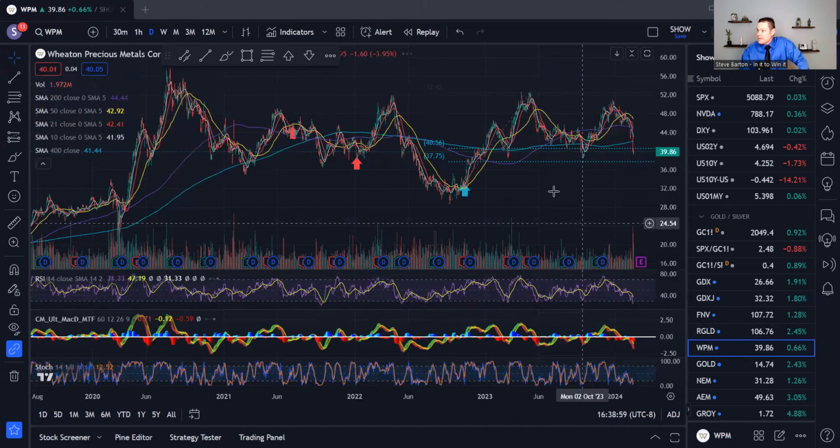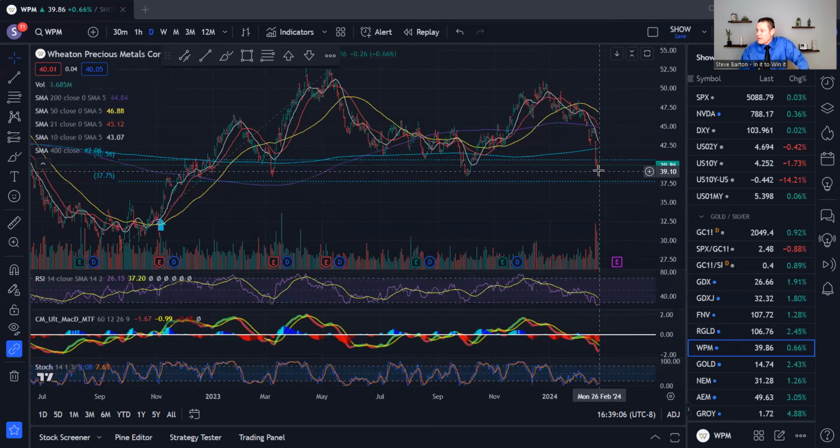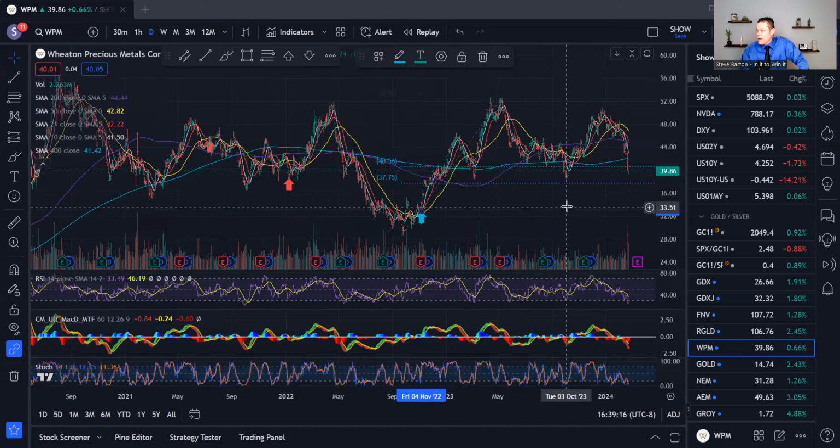All right, wheat and precious metals. We meant to bring this one up last week. We didn't, but check this out. It just absolutely got crushed here and is hitting right in a long-term Fibonacci. We bought in before right around where it is now and then backed up the truck down here at $32.